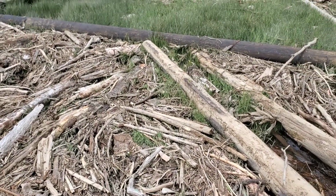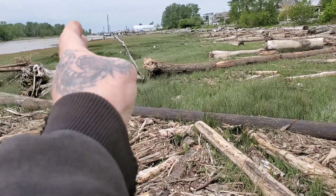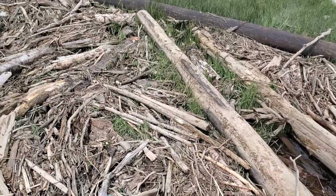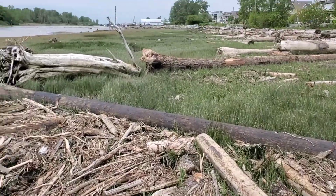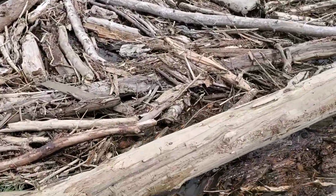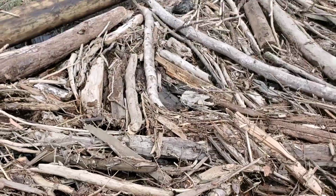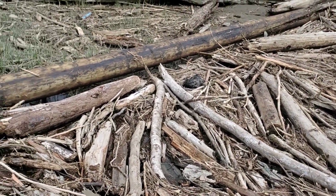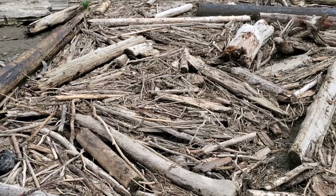This place is loaded. I remember a couple summers ago, my buddy Joe was down from Winnipeg. This whole grass area was full of driftwood. It was crazy when him and his son were down. There's got to be one cool piece in here. I know some of you guys are going, oh, look at that piece, I'd take it, take that piece. Well, I already got lots of wood.